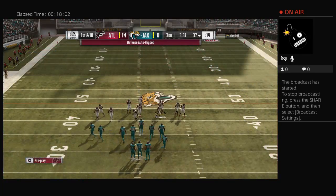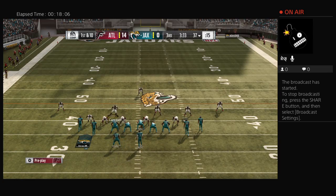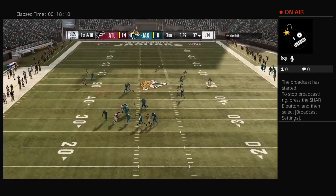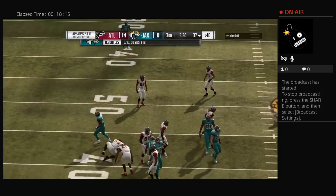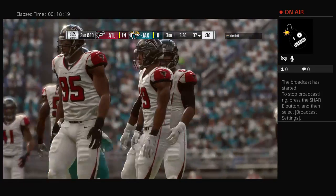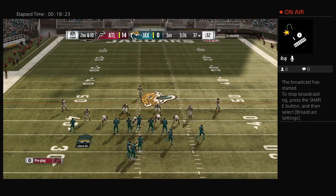The 4th down run successful. Now they look to pay it off on 1st down. Throwing on 1st down is Bortles. He couldn't quite hold it. Got hit. Ball pops out. Incomplete. But with that incompletion, I want to take a look ahead to Sunday night, Charles.